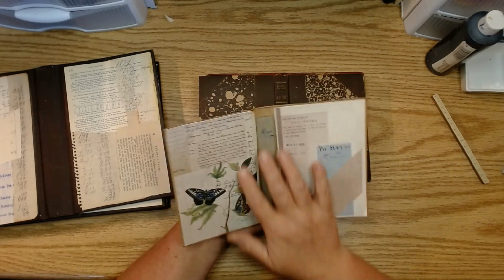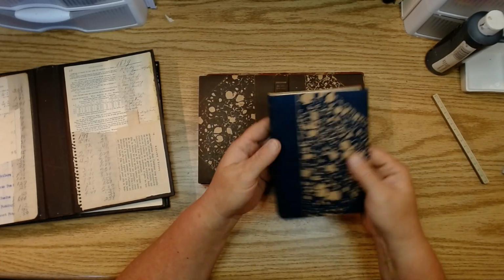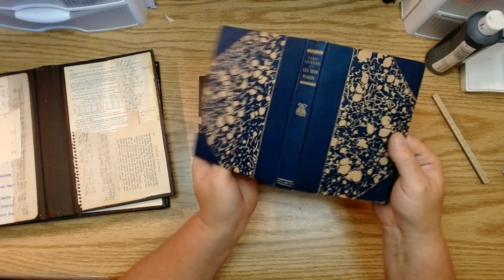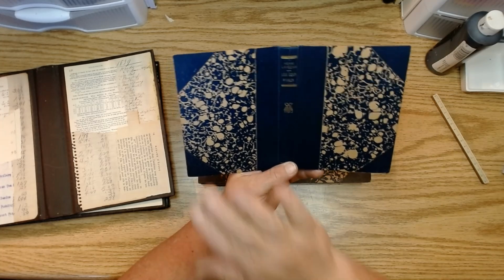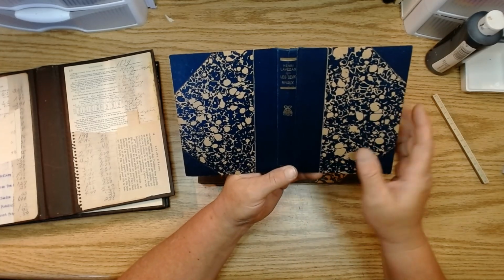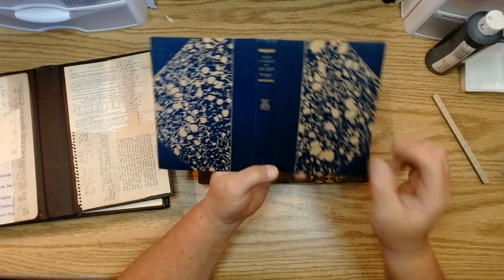And then I've got some plans for what I'm going to do on the spine just to kind of reinforce it. And then I think I'm going to really just leave these very simple on the outside, although I am going to spray them with a clear coat. And I think that'll really kick up the color too when I spray them.